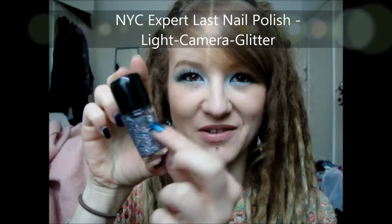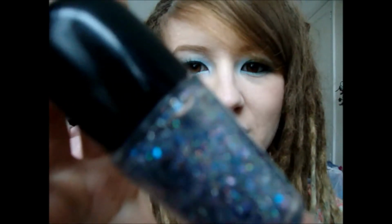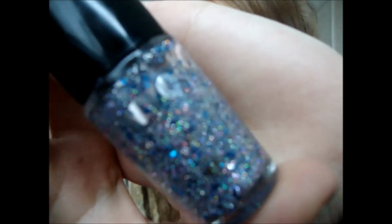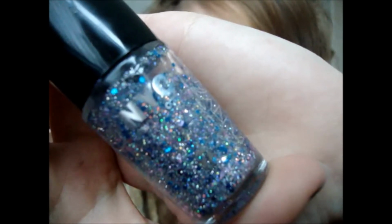So for favourite nail varnish of the year, this was quite hard, because just to pick one nail varnish was difficult, but I've gone with this one as I've worn it quite a lot. It's worn down to here now, so that shows some love, right? This is the NYC Expert Last Nail Polish, and the colour is Light Camera Glitter. Anyway, it's amazing. I used it in my Galaxy nail tutorial. I love that, it's my favourite glittery nail varnish.